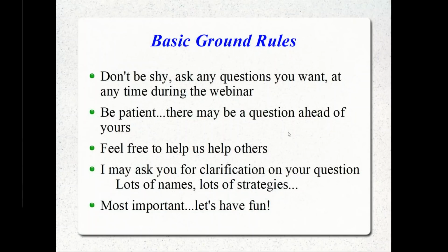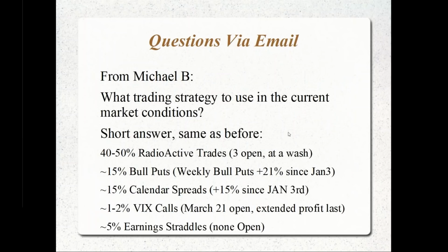Okay, so that's where we're going to start. We're actually going to start with our question that came in via email from Michael B. Sorry about the misspelling there, I can't adjust it here. Michael's question was, what trading strategy do you use in the current market conditions?